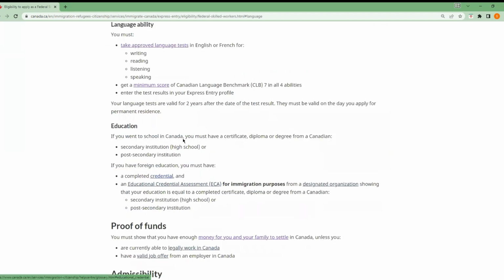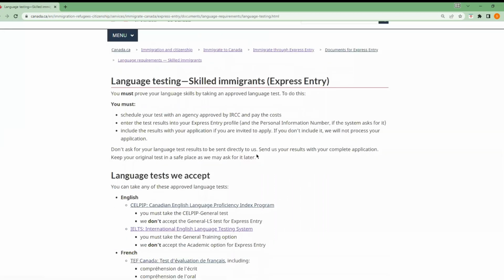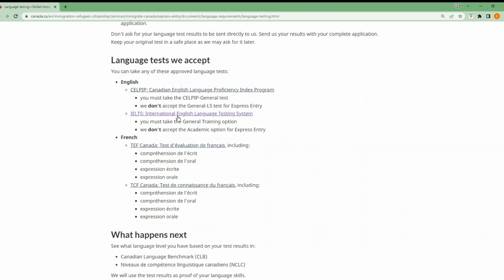If you click on Language Ability, you will see the English or French language test that you're supposed to take. Note that you will be evaluated on four categories: writing, reading, listening, and speaking. These are the four categories you are expected to write your English or French language test on. Click on take an approved language test, and then on approved language test. Scroll down a little bit and you will see the language tests or exams you are allowed to take with regards to immigrating to Canada.